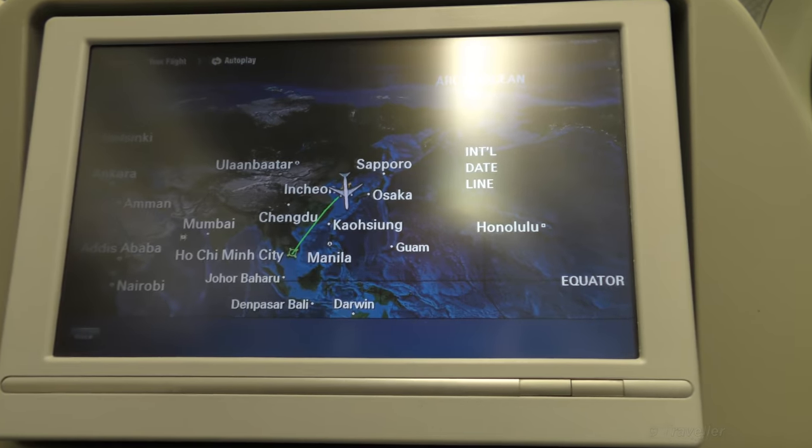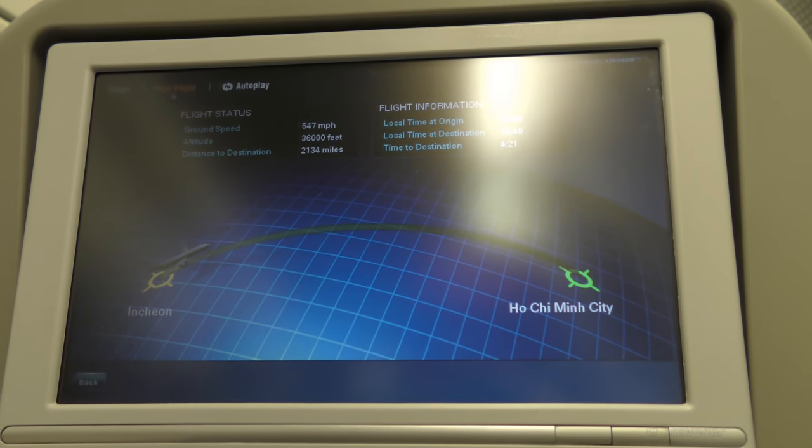Turbulence since the seatbelt sign went on. We're flying at 880 kilometers an hour.